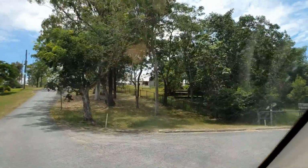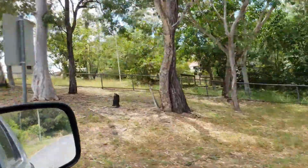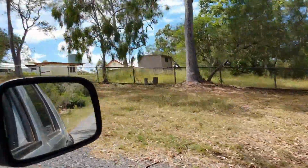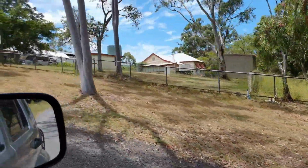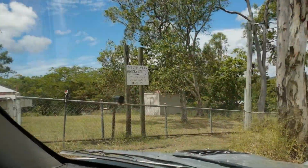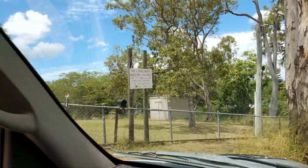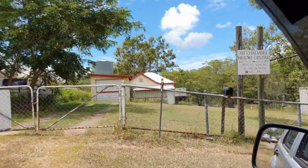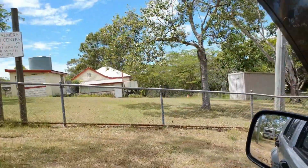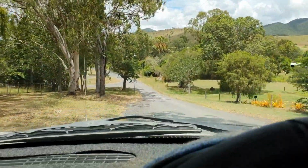And that's the Mount Chalmers School. It was the old Mount Chalmers School. And that's the historical museum. I'll put up some photos of inside there. It's open the first Saturday of every month from 10 AM to 2 PM. I don't know if they've opened for a while because of the whole COVID thing, but if you ever do, come down and check it out. It's really good history of Mount Chalmers. Anyway, we'll keep on going.